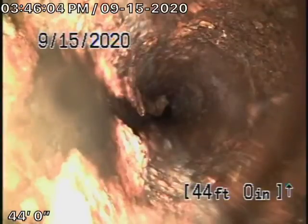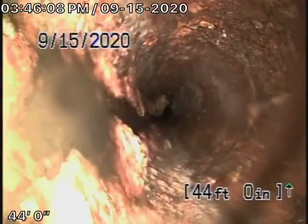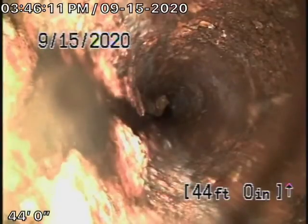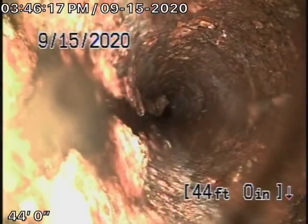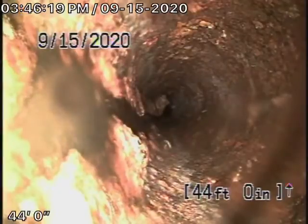Okay, this is going to be video number two for 3210 Bonnie Hill Drive in Los Angeles. We've got Alex up on the roof and he's running the camera from a roof vent as we want to try to check as much of the line under the house as possible. So we got in here about 44 feet into the line.